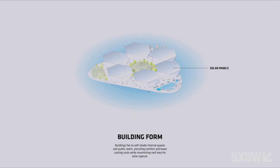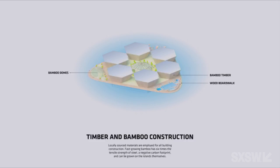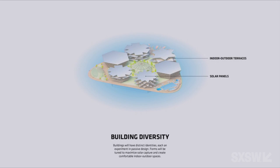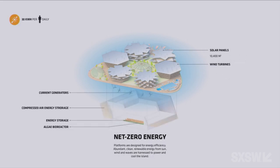The first sort of ideas, the first specimen of this floating community is designed for a subtropical or tropical climate. So there's a rich ability to harvest sun power, but also a desire to create shade, use light materials, renewable wood, bamboo. Of course, any configuration of architecture on top of this island should be possible. We want to maximize outdoor space because we are a small island. We want to create as much space for the citizens as possible.